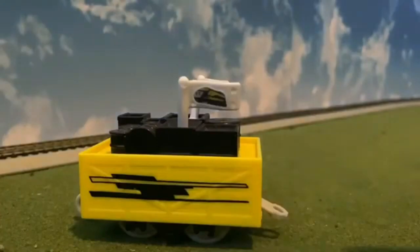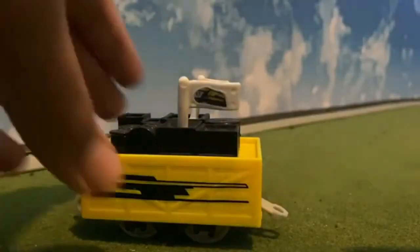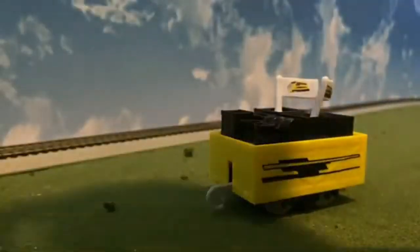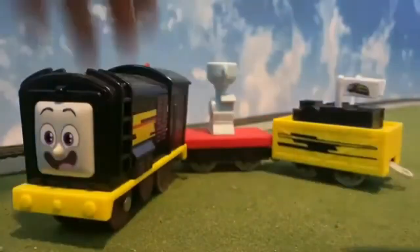And the car here is actually a repaint of the 2016 Shooting Star, I think it was, coach. Obviously, when this moves, the flags will usually move, but they removed the mechanism on this, so they just spring freely. They have the space for the mechanism, but they didn't put it inside, which is really, really strange, but kind of cool, I don't know. But yeah, that's Diesel.